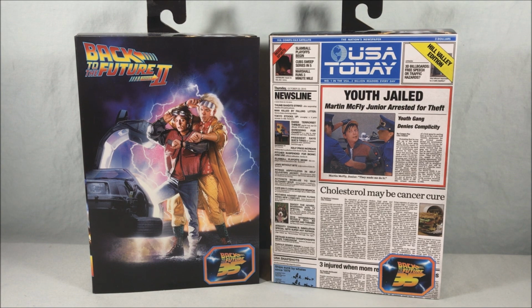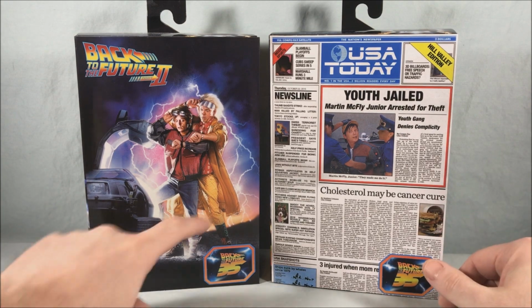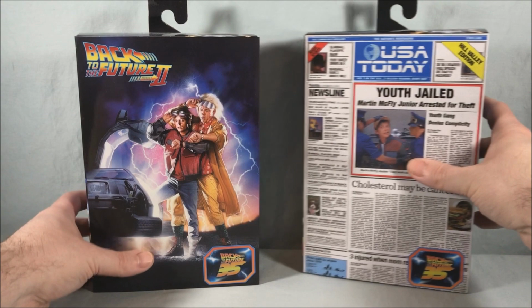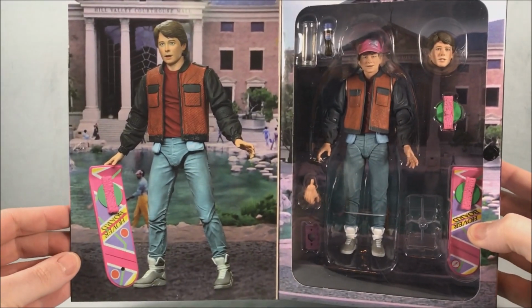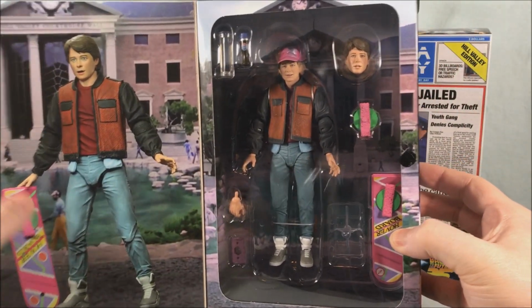Today we are taking a look at two Back to the Future Part 2 releases from NECA Toys. We have Marty and Doc in their respective outfits. You can see them both here on the front of the box for Marty. For this one they decided to just go with the cover of the movie poster. And if you open it up, here's a shot of Marty in front of the town hall with the hoverboard, and he's got all his accessories and everything.